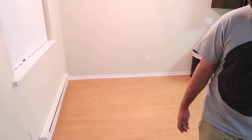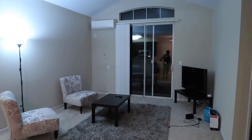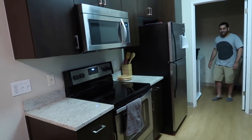This is Sean's place, you guys. It needs a place. The imaginary dining room table. Yeah. Living chairs. Oh yeah, living room. Trying to set up. We have chairs. He has chairs now. Laundry unit over there. Kitchen.